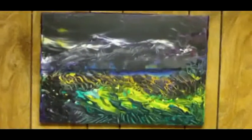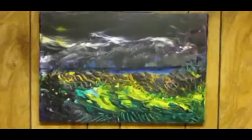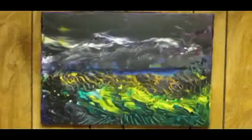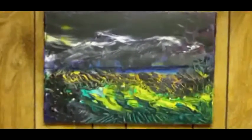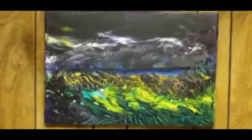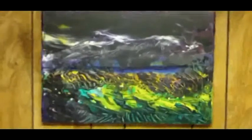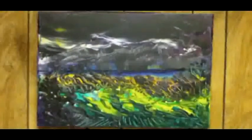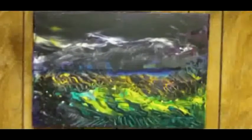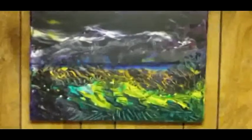This is a Stormy Night series. You can see the intense color, sort of a hint of a mountain in the background, snow covered, little wisps of wind maybe blowing the snow away off the top there. A little orange yellowish hint in the upper left hand corner, sort of the hint of a sun or moon trying to break through. In the very middle of the painting, horizontally, you see what looks like maybe water at the base of the mountain.